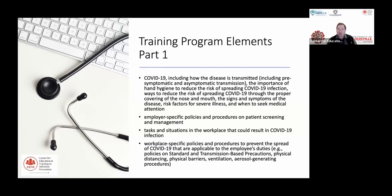So if we think about basic elements of training for our staff, first of all, we've got to know who we're training, right? Is it a nurse? Is it a physician? Is it an environmental services worker? So certainly we're going to start with that basic element of what is this disease and how is this virus even transmitted? Is it truly airborne? Is it more droplet? Do we need to wear a gown? What about gloves? All those types of things, right? So that basic pathophysiology and epidemiology of the transmission.